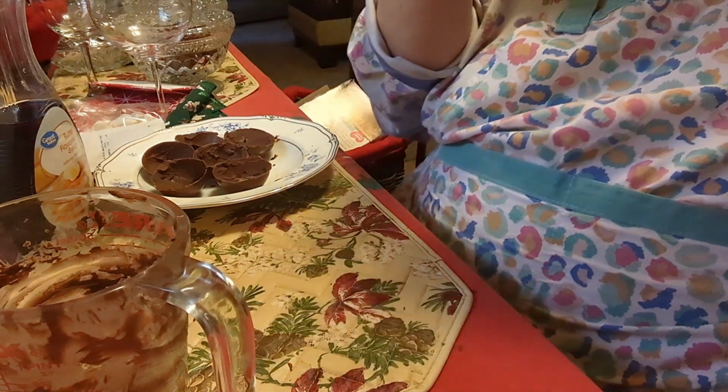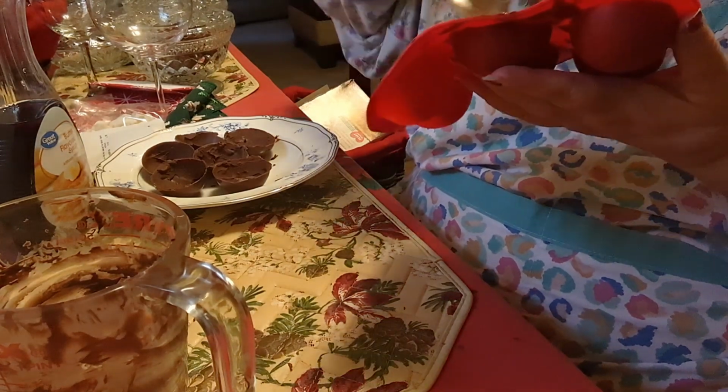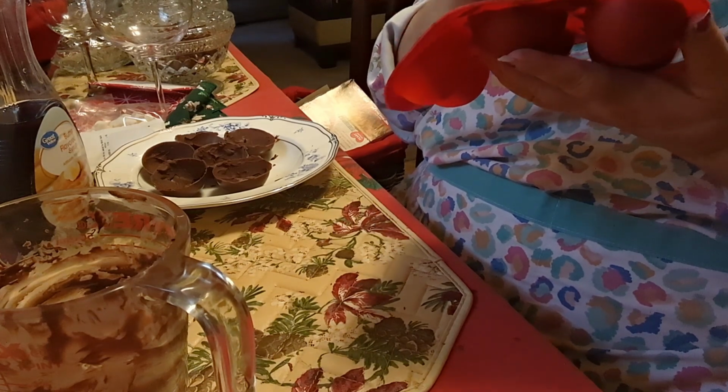What I don't want is holes in it. That's what I don't want. And I see a hole right there. We're going to push some of that chocolate right up over that hole.